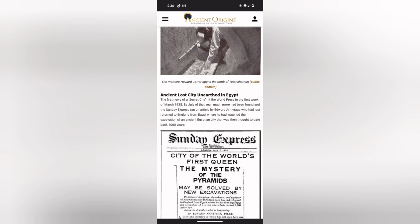So basically, a paper talking about a city within the Great Sphinx or something like that. Okay, the unearthing of a lost city in Egypt was reported in many papers in 1935, including this report. So basically, a lost city in Egypt around this area of the Great Sphinx.